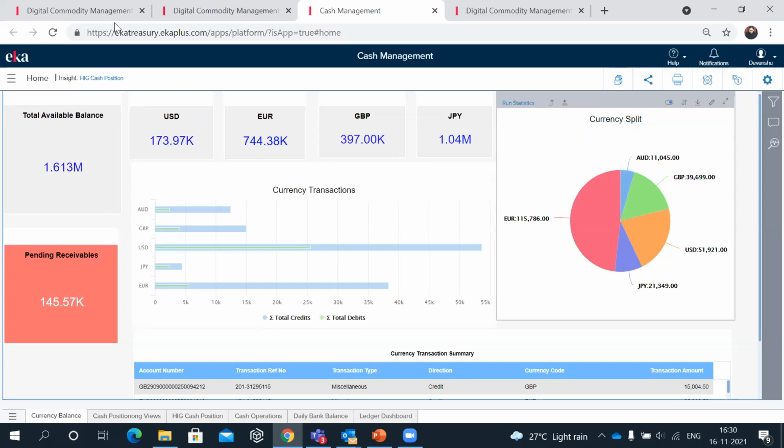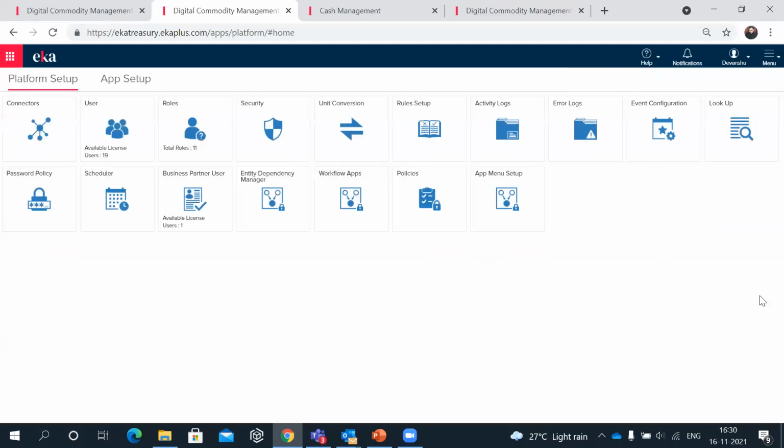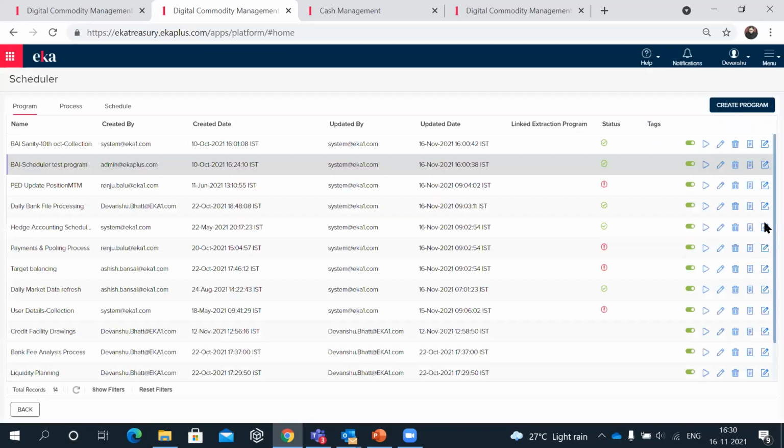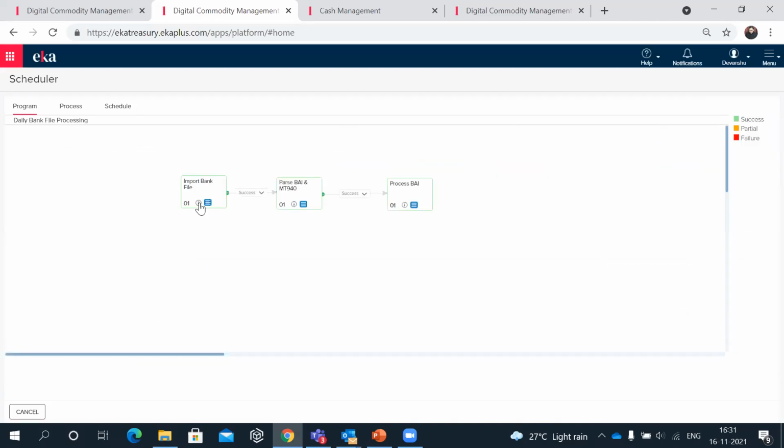Now, how does this all work together? Let me tell you how this works. There's a strong utility which we call the process automation utility, and we have automated a lot of our processes in it. For example, the daily bank file processing has been automated. It imports the bank file from those 400 or 300 bank accounts, then parses it and processes the bank account file. Using this process, we are able to collate all the data, or the position of the cash, from across all the banks for that particular treasury office.